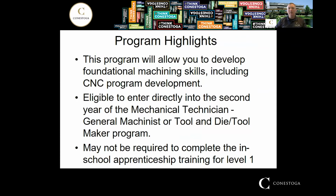You're also eligible to enter directly into the second year of the general machinist or the tool and die program, provided you successfully completed the program. It's also equivalent to level 1 of the apprenticeship. So if you decide to pursue an apprenticeship after graduating from this program, you've got the equivalent of the first level for your in-school portion.